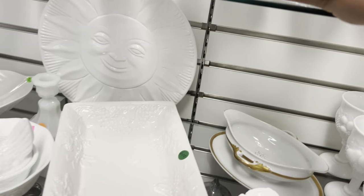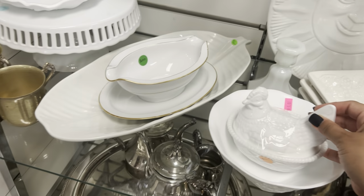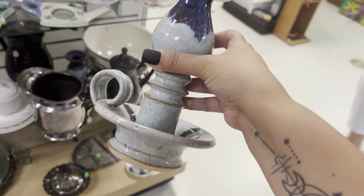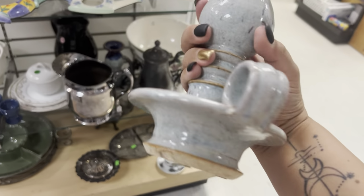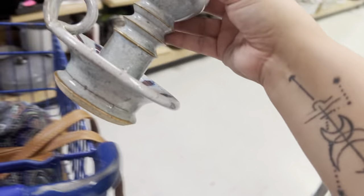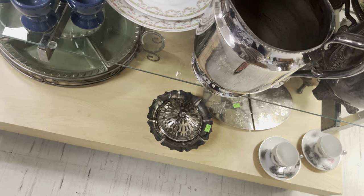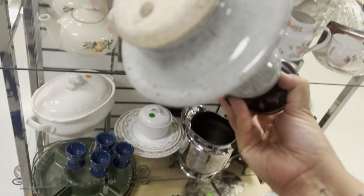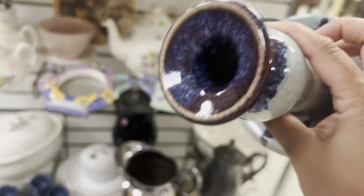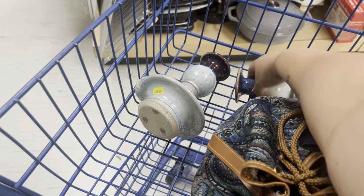This is really pretty. I wish there was a pear. Look at the hen and nest milk glass. Oh, it's not actually milk glass, it's ceramic. It fooled me. There are two of these really gorgeous drip glaze candle holders. I might actually pick these up. Let's see, $5 a piece. Just really love them. Look at this one. Let's hope that there's no chips on this one. It's signed 1995, which makes it vintage. This is so beautiful. I'm definitely going to pick these up for $10 for the both of them, gorgeous.